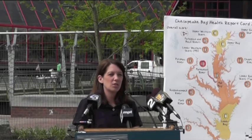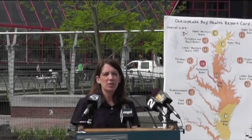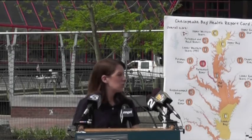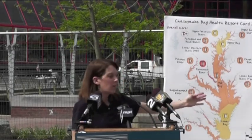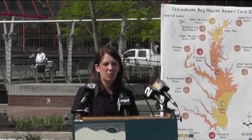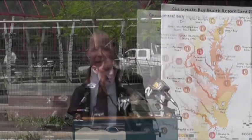Low dissolved oxygen conditions were expected during the summertime because of the high spring flow that we saw. And you can see over in the conceptual diagram, you have high nutrients and sediments coming in the springtime, and it creates low dissolved oxygen conditions. And then this continued through the hot, dry summer. And then in August, with Hurricane Irene, the winds from Hurricane Irene actually mixed the bay up and improved dissolved oxygen conditions. So it wasn't as bad as it could have been.